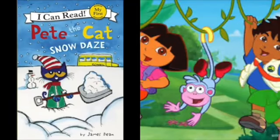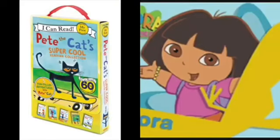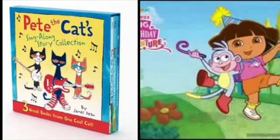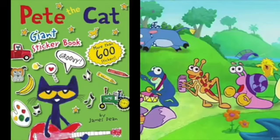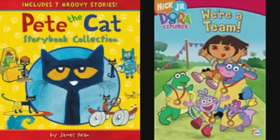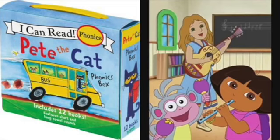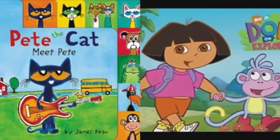Letter guess. Do you know which letter is inside the cave? Listen carefully. E. Wow! The letter E is inside the cave. Try the next one. Listen carefully. G. The letter G is inside the cave. Try the next one. Listen carefully. V. Excellent! The letter V is inside the cave.